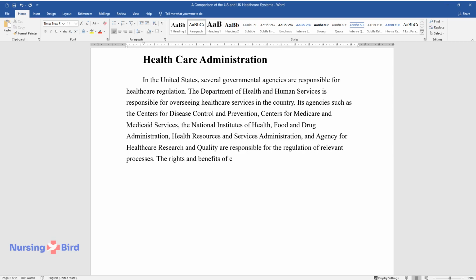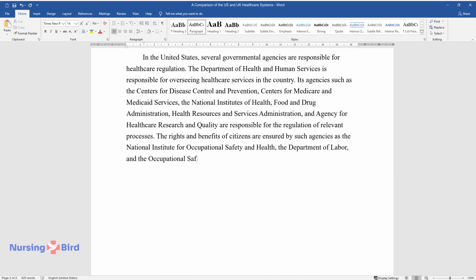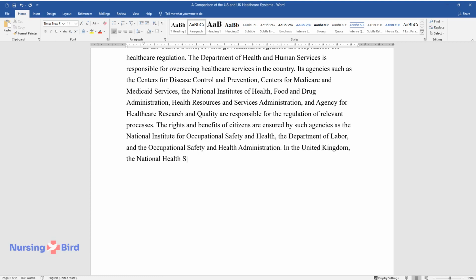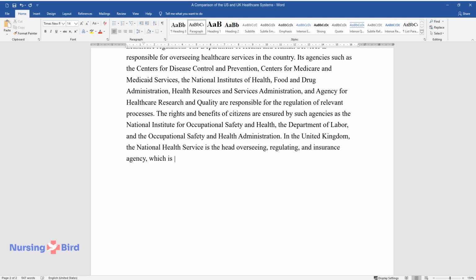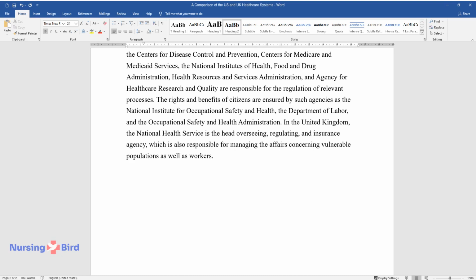The rights and benefits of citizens are ensured by such agencies as the National Institute for Occupational Safety and Health, the Department of Labor, and the Occupational Safety and Health Administration. In the United Kingdom, the National Health Service is the head overseeing, regulating, and insurance agency, which is also responsible for managing the affairs concerning vulnerable populations as well as workers.